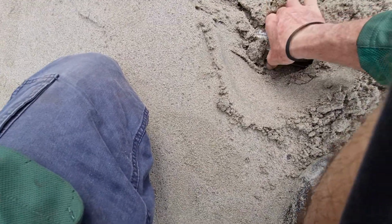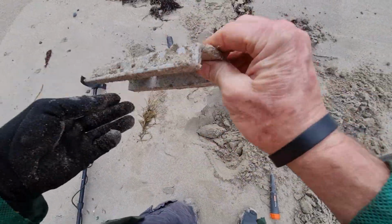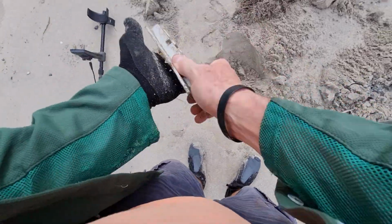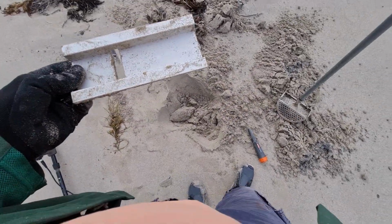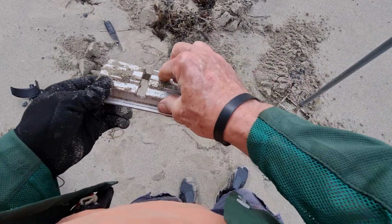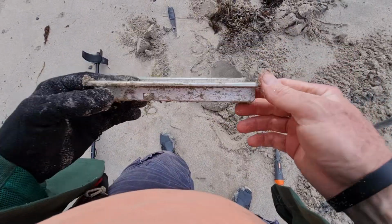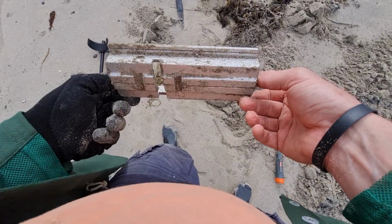Oh, shivers. Holy crap. Big chunk of aluminium, that's for sure. And there we have it. 40. Don't see many 40s on the detector. You've got to have a lot of material maybe, or a lot of silver. A lot of silvers ring up pretty high, but this is just a big chunk of crap. Anyway, chuck that in the bag and take it home.